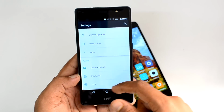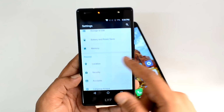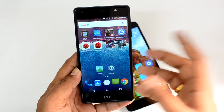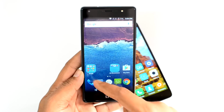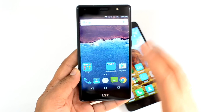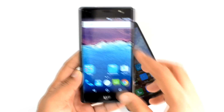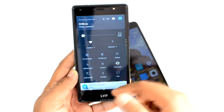It has support for gestures, then you have flip to mute, and there is also OTG support. Apart from that, it looks like a fairly simple UI. There are no customization options or support for themes, but it is quite a decent UI. But you can see that the icons and the folder sizes are not in sync, so it does not give a really pleasing experience, and it's not a really polished UI. Now if you look at the quick toggles, again they're quite similar to the stock experience.